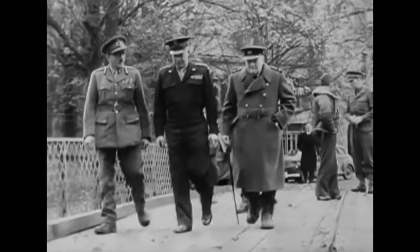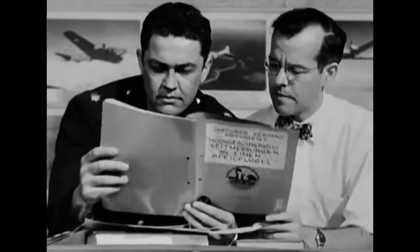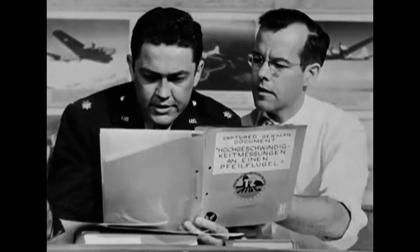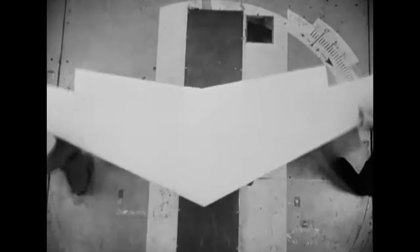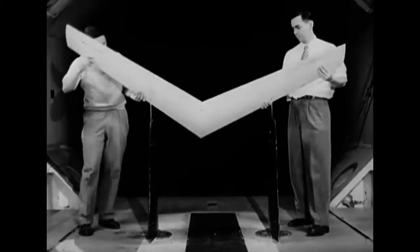About this time, the Allied armies had conquered Hitler's Europe. Captured Nazi research data revealed that the Germans had developed a radical wing design, the swept wing. The plans indicated that the wing could withstand extremely high speeds. Wind tunnel tests confirmed this fact, but it also revealed some sobering problems of sweepback.